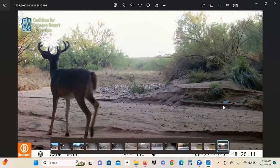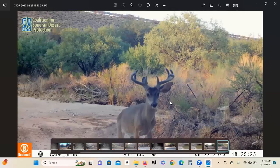All right, how about this one? Whitetail. Yep. And again, this one has a pretty nicely shaped rack, but you could see how it's curling inwards, kind of towards the ears. Looks like a little basket on the head as opposed to branching out and up. And that tail is the big giveaway.